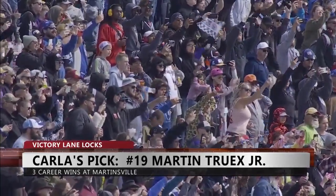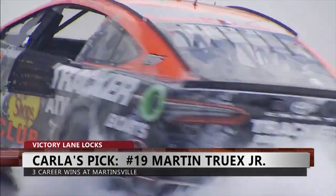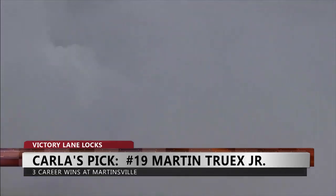Guys, I think he's going to be extra motivated, right? He had a good car last week. Just didn't come out on top. I think he's back in victory lane on race day for the first time since July of last season. It's been a while. What if it comes down to that last pit stop again? Just like last week, they didn't get him out front.